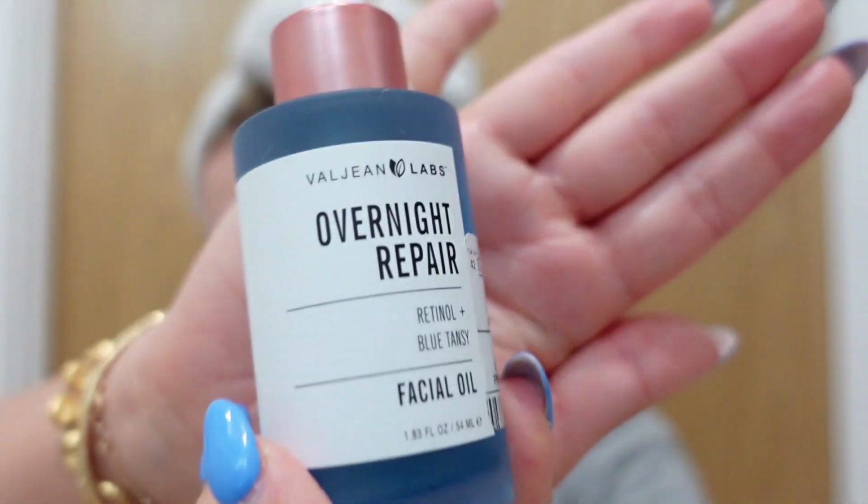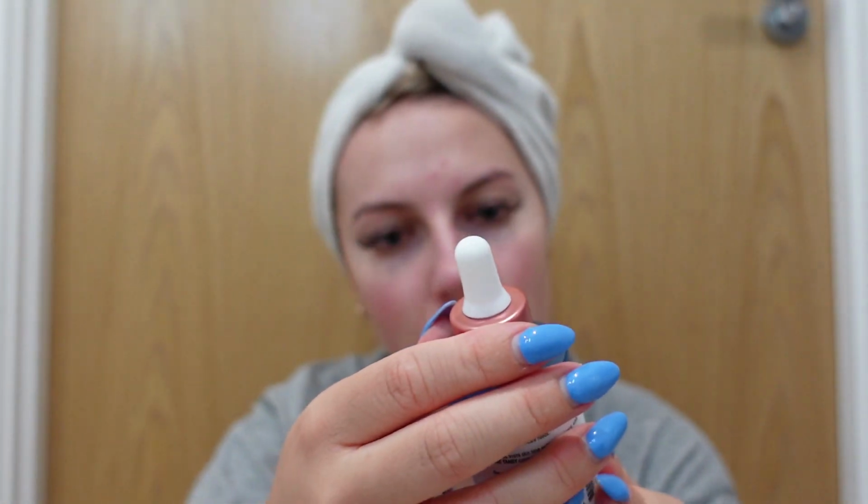I just went to TK Maxx today and I bought this overnight repair retinol and blue tansy facial oil, and any of my avid skincare girls or boys will know the app Yuka. It's Y-U-K-A. It's brilliant, and you can scan the barcodes of things and it gives you the ingredient list. If you're not using it, you need to use it. Let me put this on my hands actually. 1, 2, 3. This says it's supposed to deal with texture, dryness.